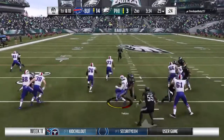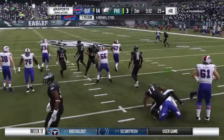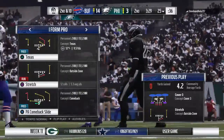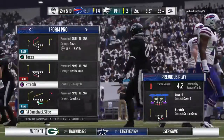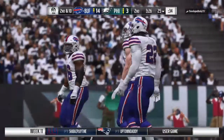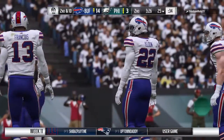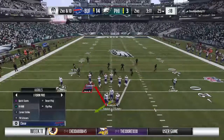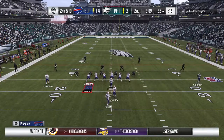They'll start out on the ground. It's T.J. Yeldon trying to find a lane, but instead he'll get back to the line of scrimmage and no more. Officially no gain on the play, and it's 2nd down. Well, they had to run for no gain. Now they'll try again from the 25 on 2nd and 10.